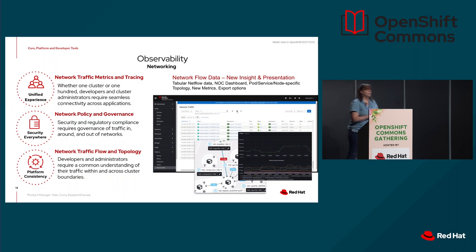Okay, and if you're not using network policies, are you using service mesh? Anybody using service mesh? One, okay. Are people using network policies and service mesh together? One, small, so still slow adoption of service mesh, that's interesting.